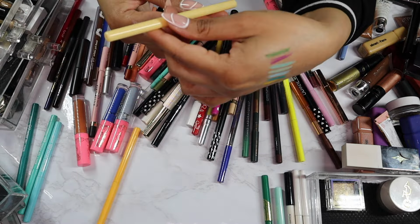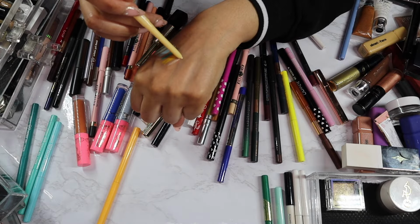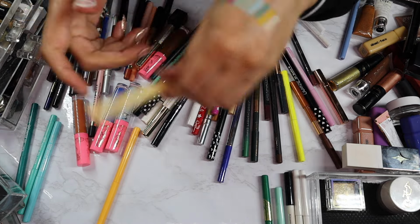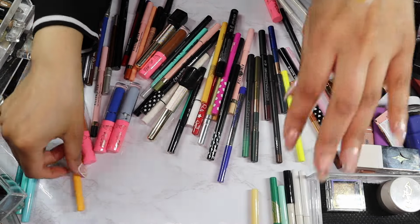So I have Extra Frosting. This one is quite pastel, so I know these aren't going to be the same, but this one's almost white on me, so I don't really see the point in having it because I have a white one. So I'm going to get rid of this one. This one can go over there.